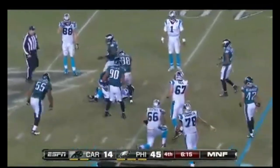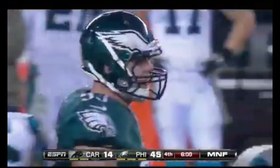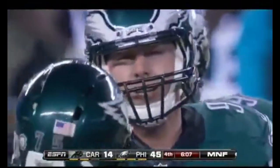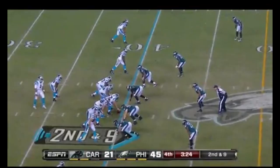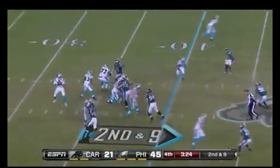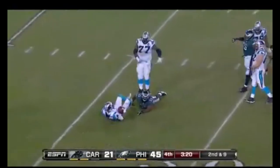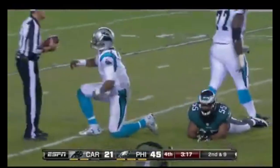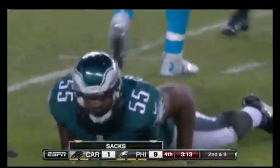There's another ex-Oregon Duck, Brandon Bear. Chip Kelly's brought a handful of Oregon Ducks here to Philadelphia. It's very important. This isn't one of them. 2nd and 9, and another sack of Newton. This one by the former Michigan Wolverine, Brandon Graham. But that's not. Graham slow to get up.